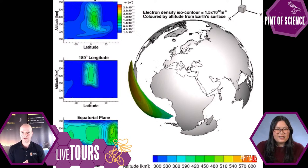What we are doing here is trying to simulate that with a lot more physical fidelity and reality. So we get better prediction of density, so we can predict where a satellite's going to be better. But it also allows us to do lots of exploratory science to understand how the sun and the Earth interact to cause these effects.